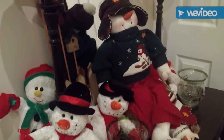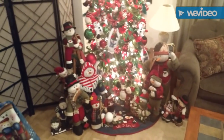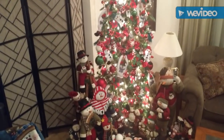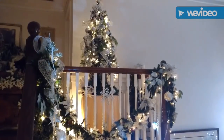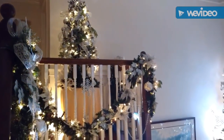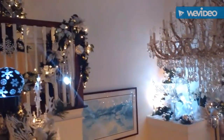And across at the desk, a snowman blanket, and a bunch more snowmen taking a look at their friends around the Christmas tree. We're back inside the snow globe. We're starting to head down the stairs.